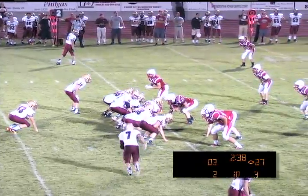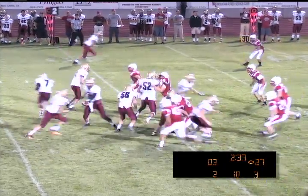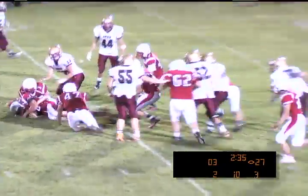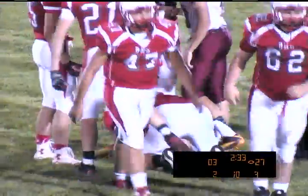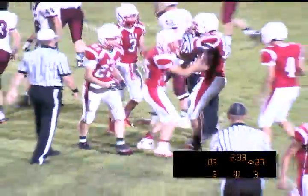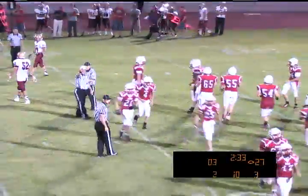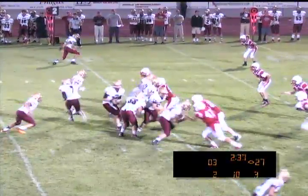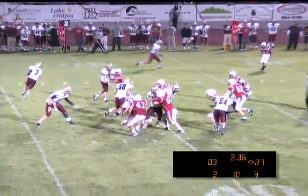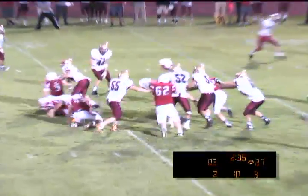Here's the 2nd down and 10 from the 40. Robbins up under center, and now on the handoff. Ball's loose on the ground, and I think Delta came up with it, and they did. Let's see who comes out of the pile with it. I think, is that 52, Cam? Yeah, that was 52 that fell on that ball for the Delta Rabbits. David Skeena, the senior, comes in and recovers that one.